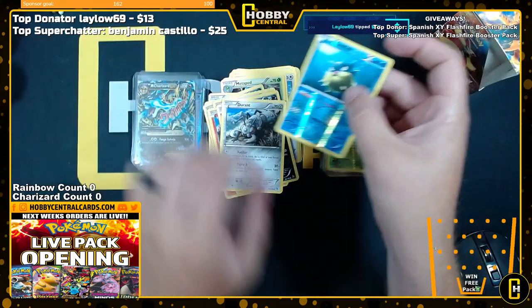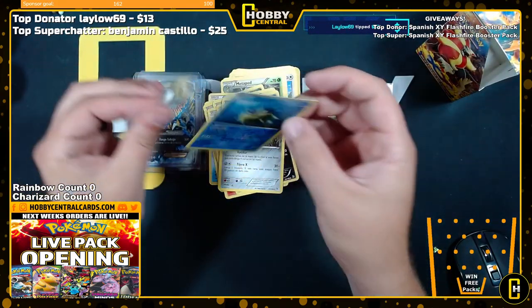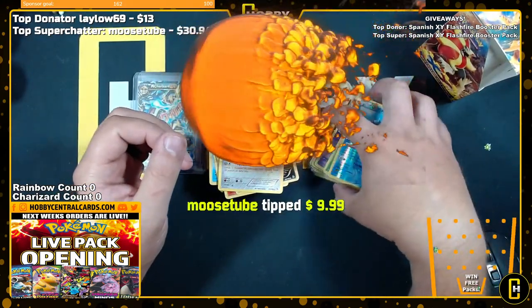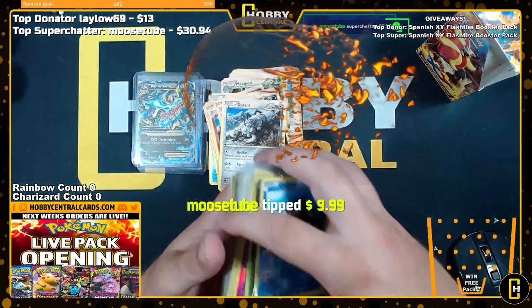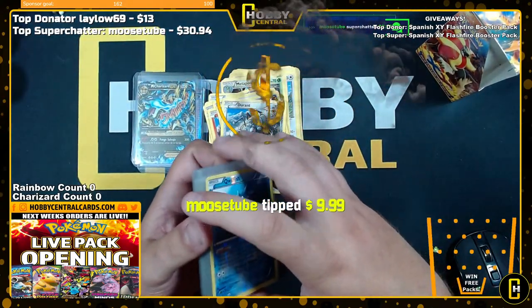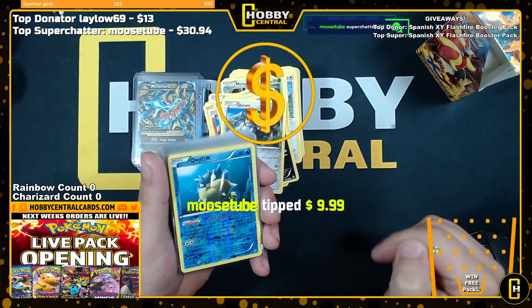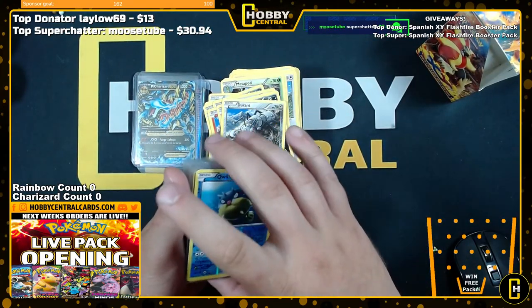Durant, non-holo. Quillfish. So what's going on right now? What? That was the craziest bounce. It bounced from the top right down straight into the bucket and then right back out.